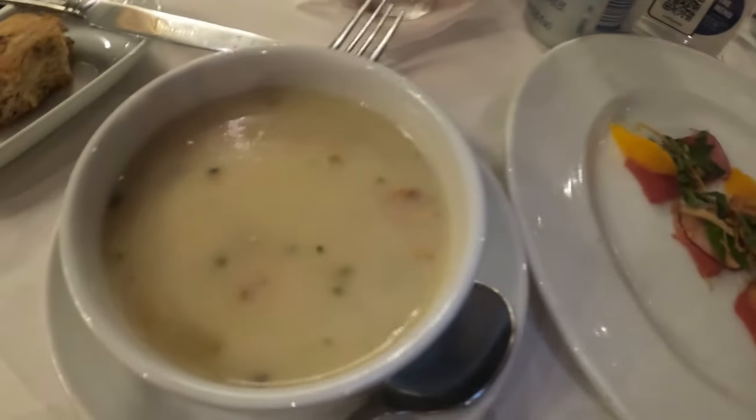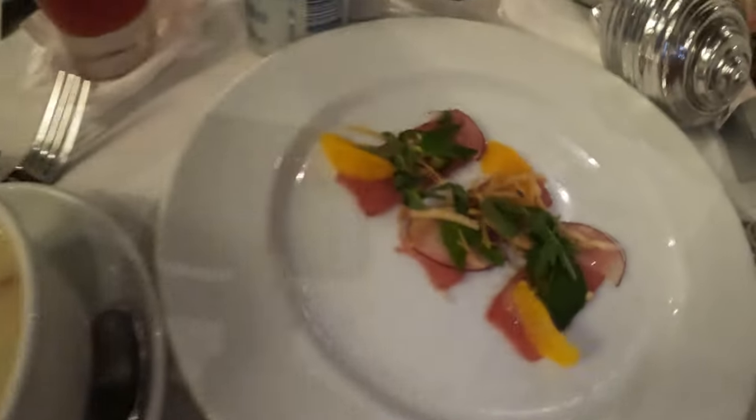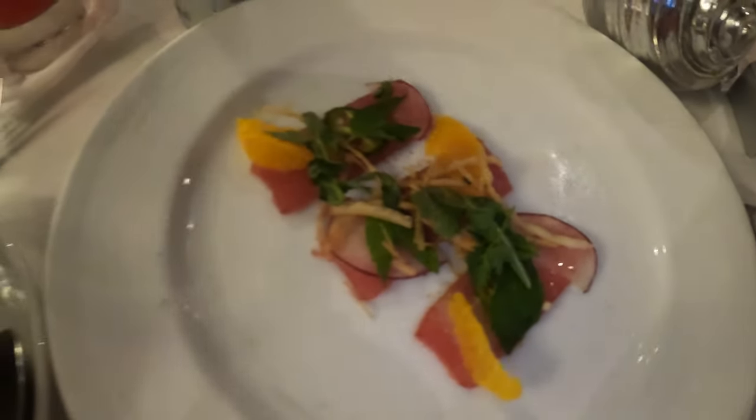All right, so this is my New England clam chowder. And this is tuna crudo. You did well, right?